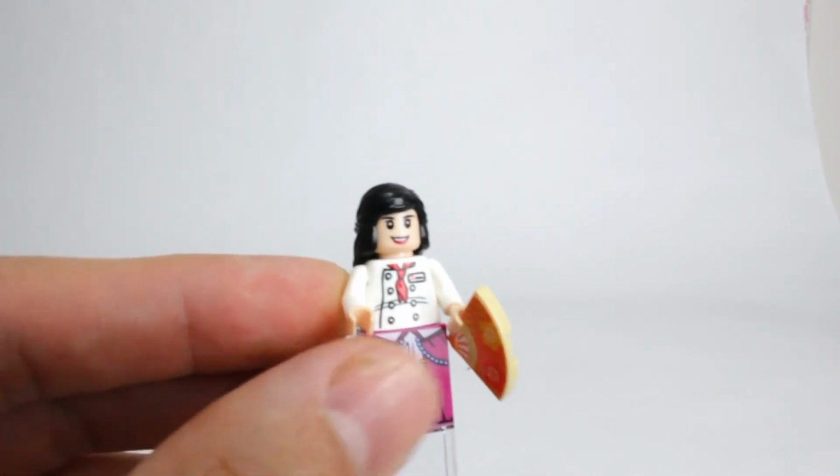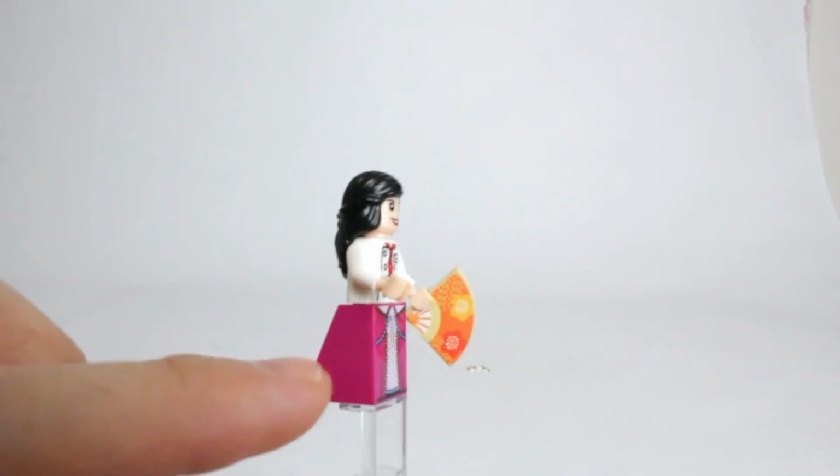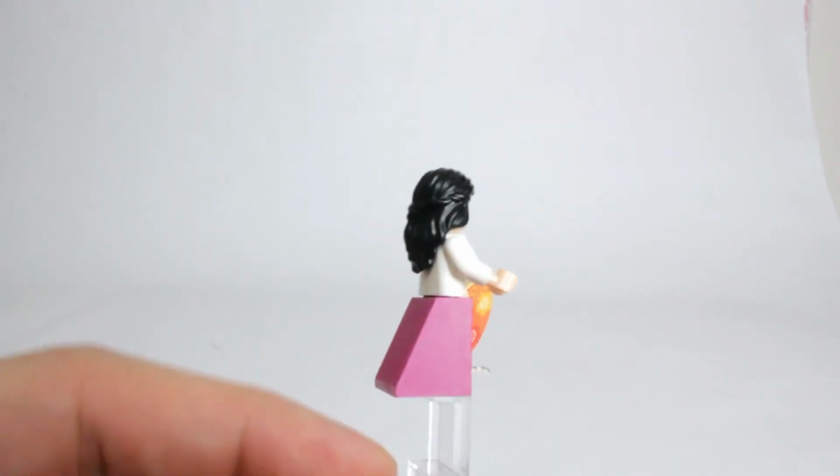The hand, when I pushed on it, broke and snapped off, but just like the other guy, I did have some spare parts, so I was able to complete her later after the build. She has that dress piece and some long black hair, and then she has a paper fan there in her left hand.